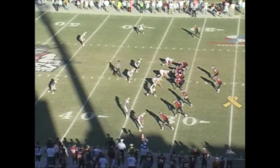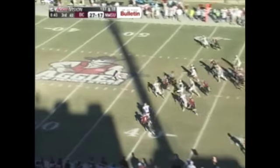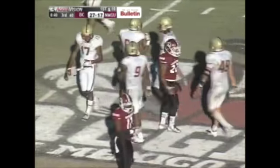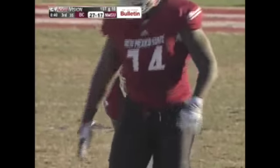Here we go, 1st and 10 for the Aggies at their own 32-yard line. 4 wide receivers, Xavier Hall on the ground. Nice cut to the 40, to the 45, all the way out to midfield for the freshman. Well, he was sure scurrying through that hole in a hurry, wasn't he? He was. He found it, and he cut to it. Yeah. He gets going north-south, doesn't he?